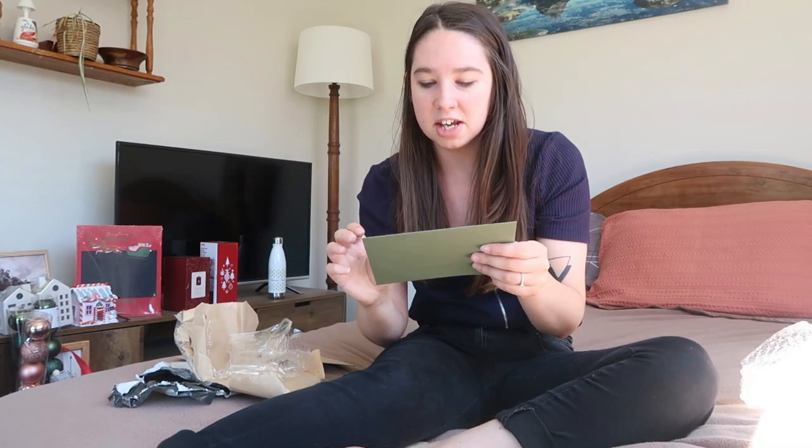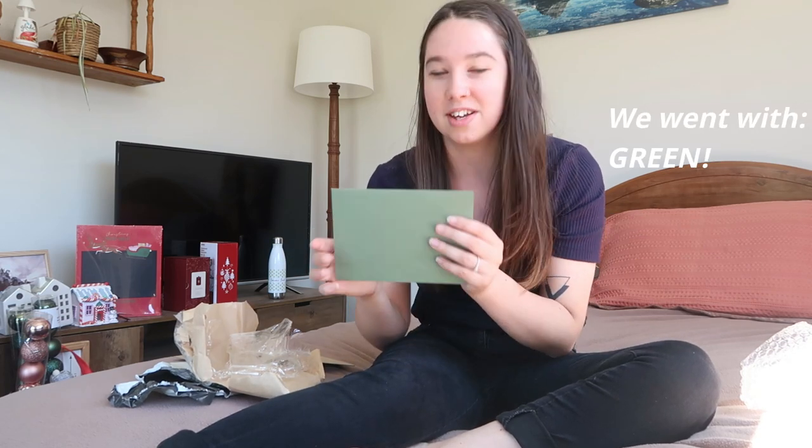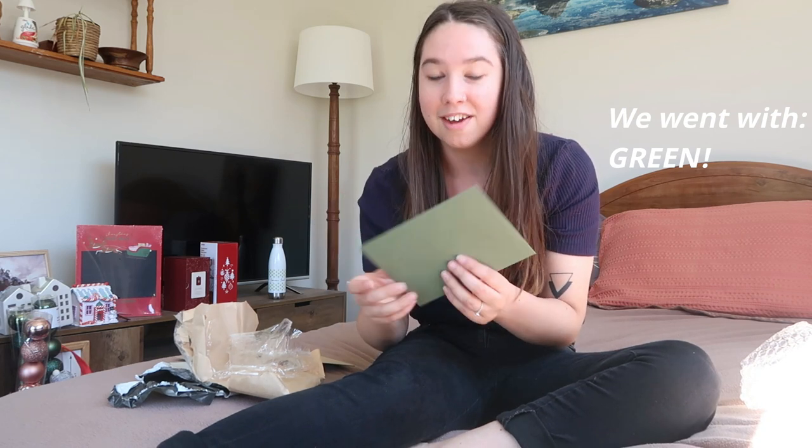I actually think I'm leaning towards this color, and they had heaps of these in stock as well. So I will talk to Phil, but I will write it on the screen whether we are deciding to go with these ones here or not. But I really like this green. I think the green is a nice alternative to rust.